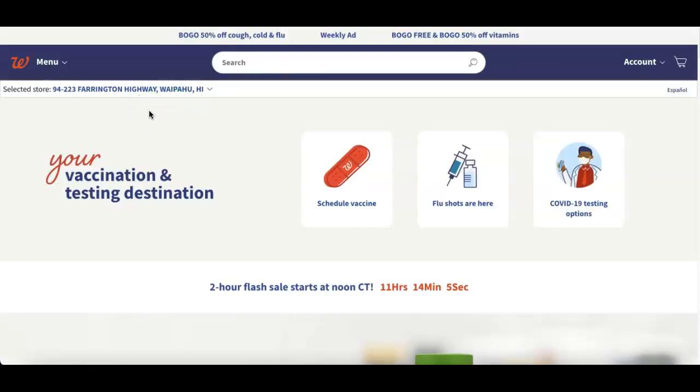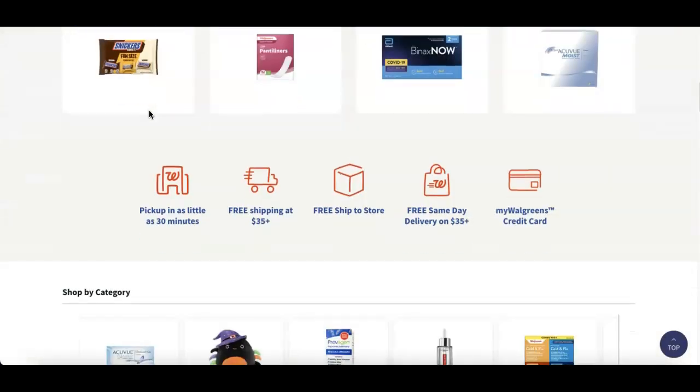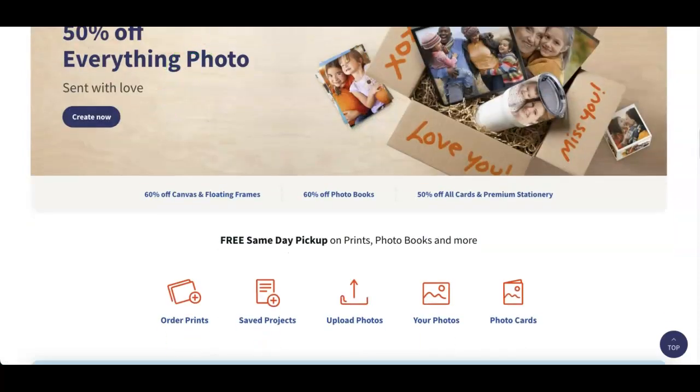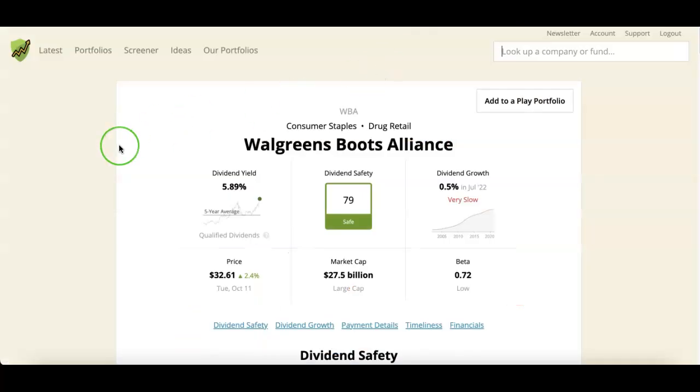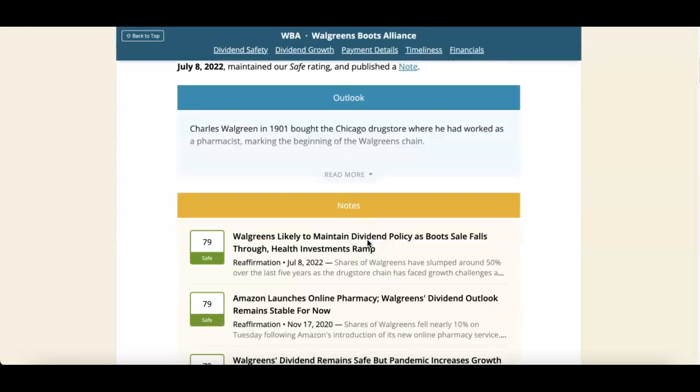Ticker symbol is WBA, and I usually shop in here. It is a healthcare and retail company, so you can see you can get your medicine, you can get all these other stuff as well, photos and everything. Now, if we look at Simply Safe Dividend, based on their dividend safety score, they're rated as 79, which is safe. Your dividend yield is 5.89. You have a large market cap, and then the beta is right there.